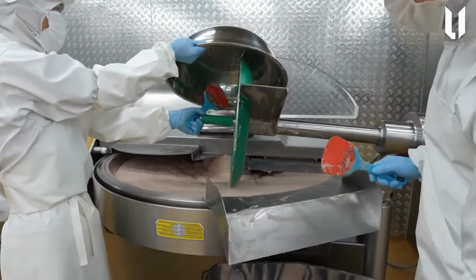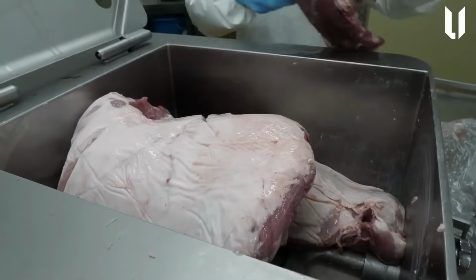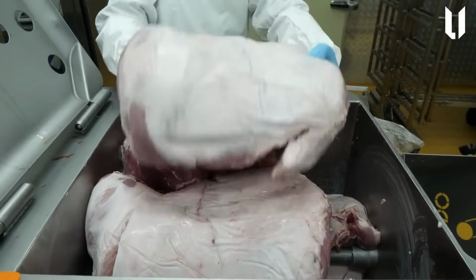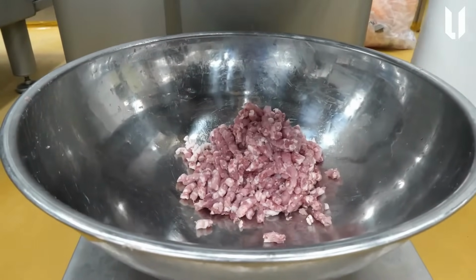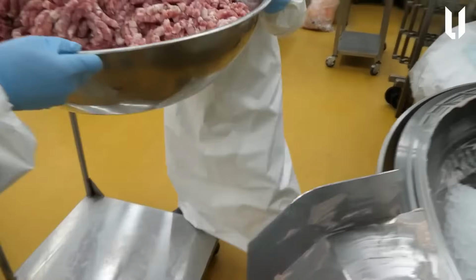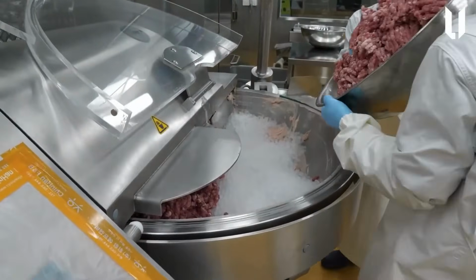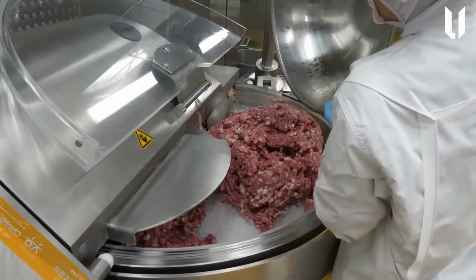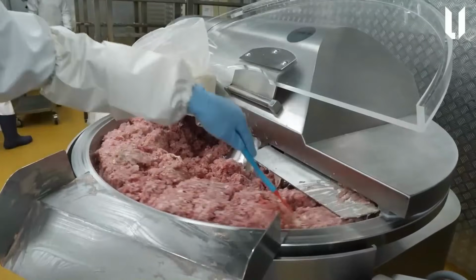And here we have a beef sausages factory. The production of sausages starts with selecting the finest cuts of meat. The meat is then trimmed of excess fat and diced into small pieces. Next, the meat is fed into a grinding machine, where it is minced to the desired consistency. This step is crucial in ensuring that the sausage has a smooth and even texture.